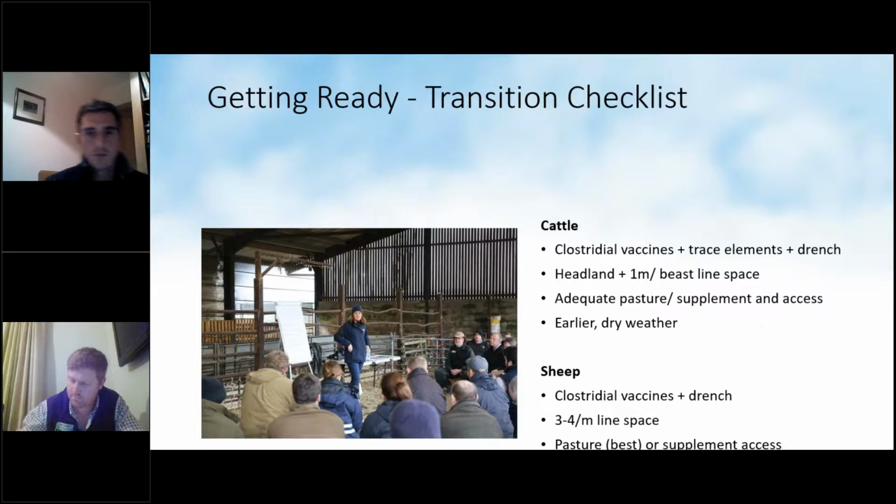Right, we'll just look at this transition checklist and we'll turn it over to questions. So Mark has already mentioned a couple of these, but this isn't strictly speaking part of the nutritional approach to transition, just a practical transition checklist to look at.